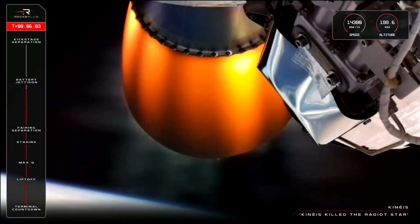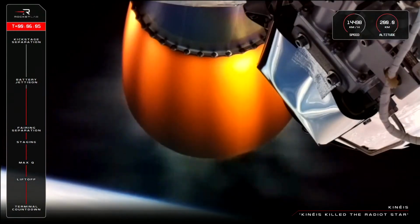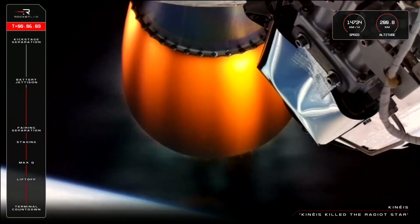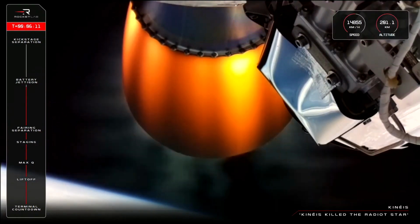HV discharge nominal, approaching hot swap. Throttling down.